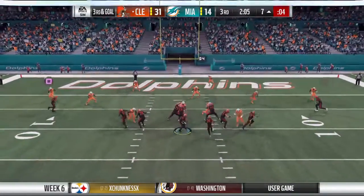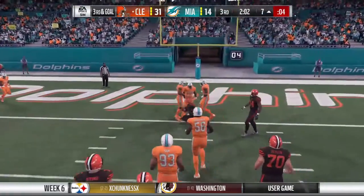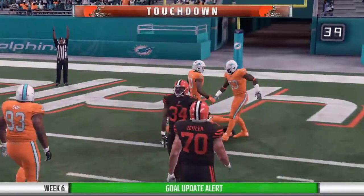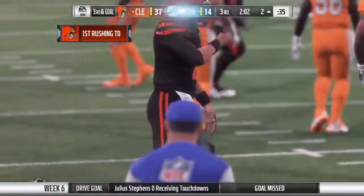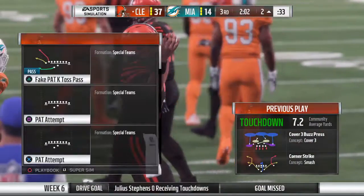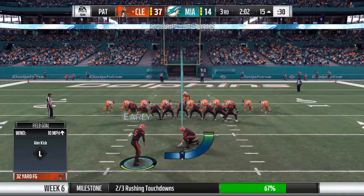Time running out here on the play clock. They'll throw here, Kaiser. And he'll score. Touchdown, Browns. Deshaun Kaiser with his 2nd touchdown of the game, number 8 on the season. And the Browns add on to their lead.